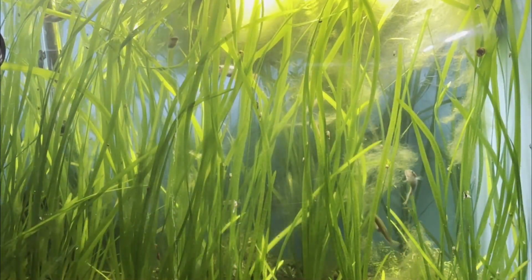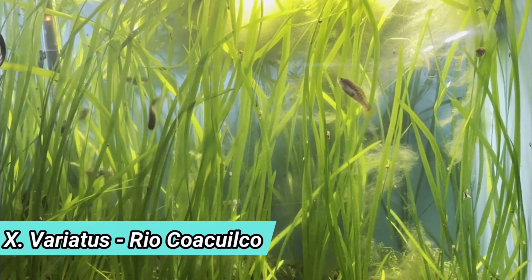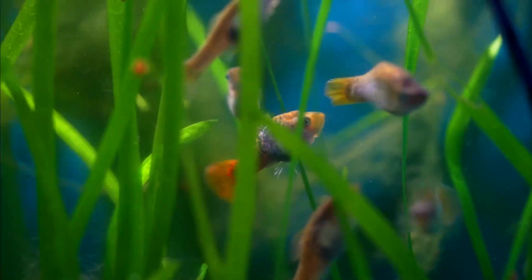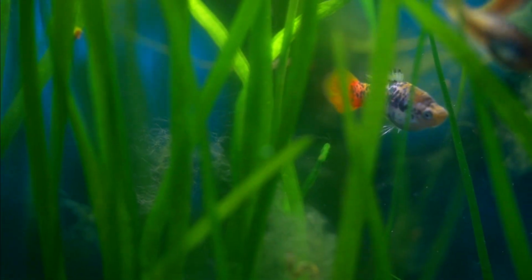While this is not the prettiest tank in the fish barn, the Xiphophorus variatus from Rio Huasteca that live in this tank are absolutely gorgeous. The dominant male of this species is absolutely stunning and is one of my favorite fish in the hobby. Along with its stunning colors, I really do enjoy the markings on this fish as well.